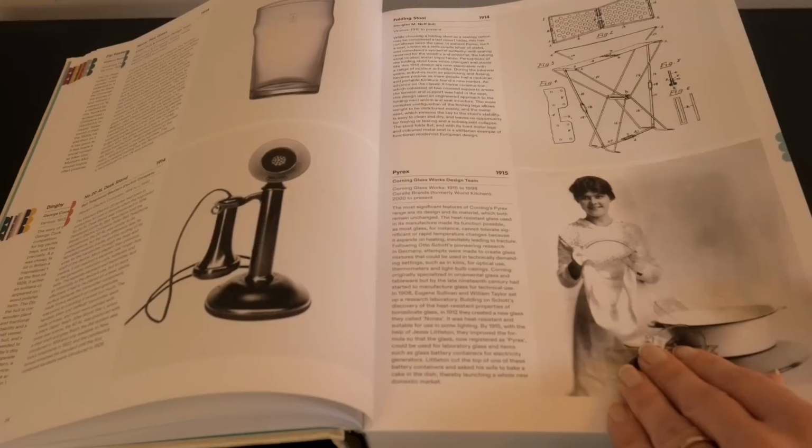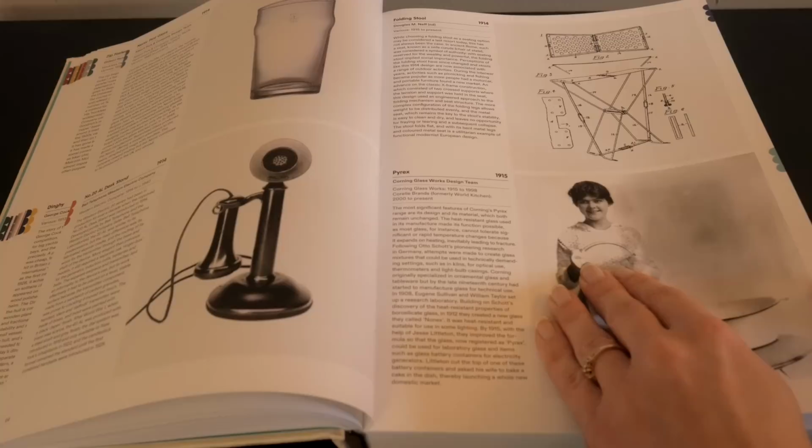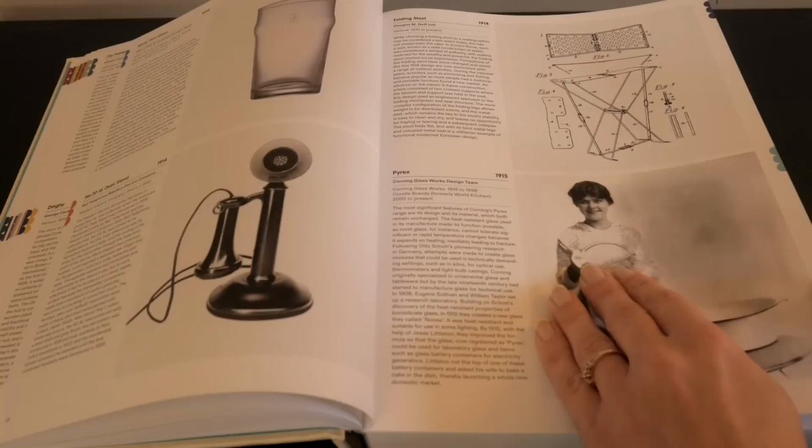The most significant features of Corning's Pyrex range are its design and its material, which both remain unchanged. The heat-resistant glass used in its manufacture made its function possible. As most glass, for instance, cannot tolerate significant or rapid temperature changes because it expands on heating, inevitably leading to fracture.